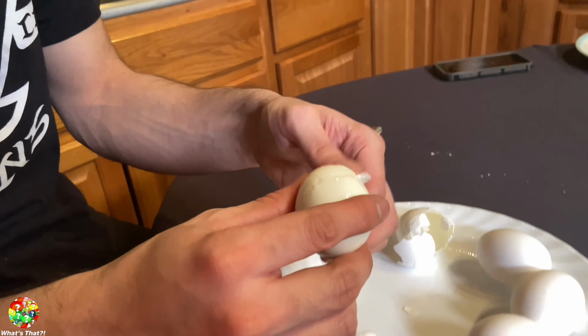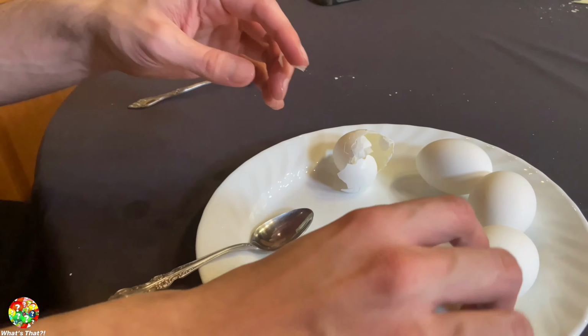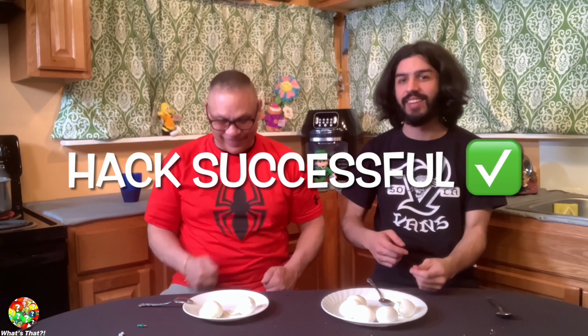Look at that. Even with the mistake, there's barely any eggshell on there. That's fantastic. That I'm going to consider a hack. It works. Now that set the bar pretty high because that was only a few seconds. Will these next ways to crack an egg be better or will they be worse?